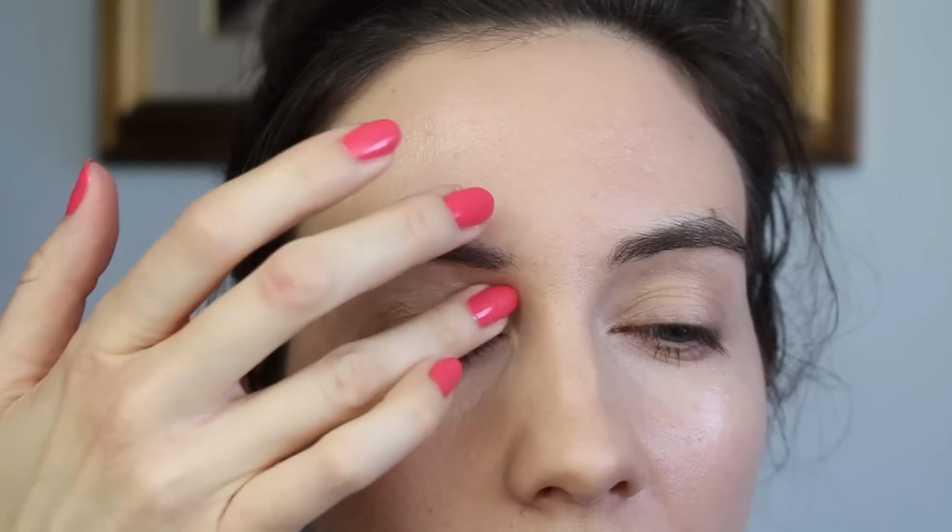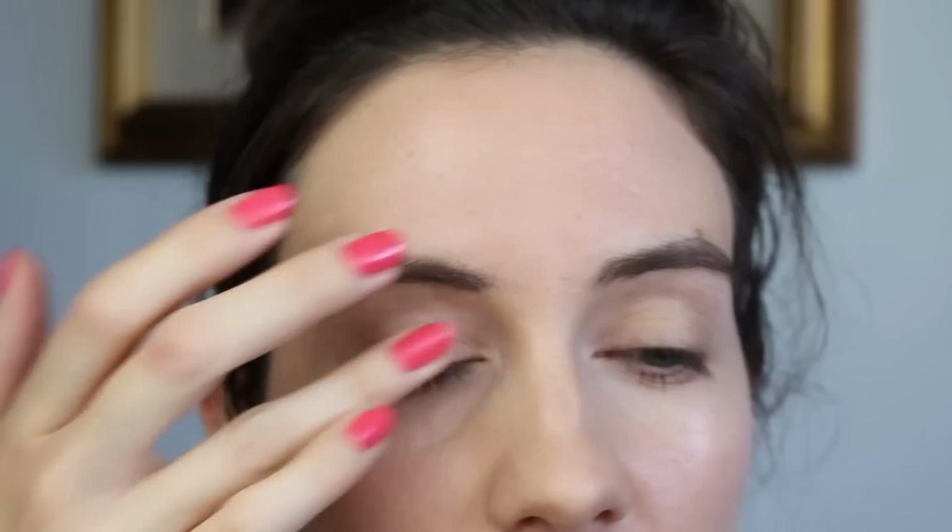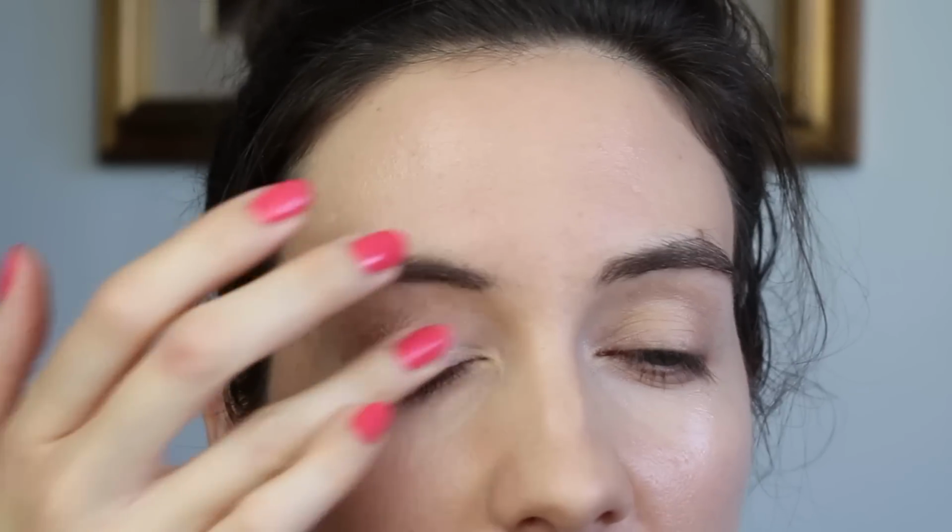And I'm gonna do this the quick way. You probably know me, I'm gonna apply this with my finger. It works like a dream. Don't be afraid to use your fingertips. Do your makeup as you want to. I love using fingertips. Oh yes, this is going to be such a pretty natural color that is just going to give me some sheen.